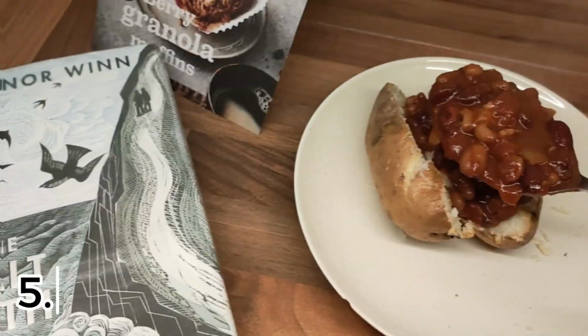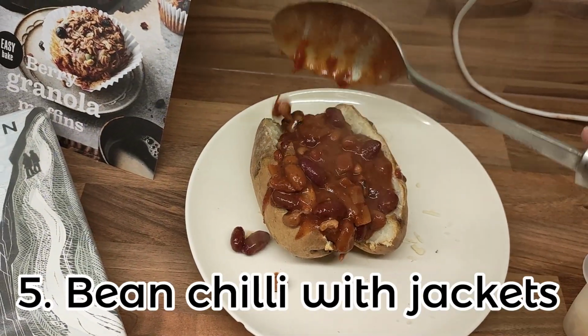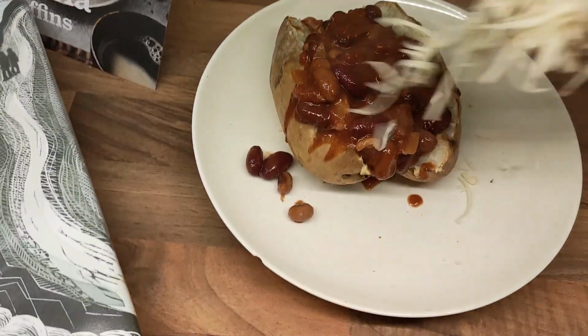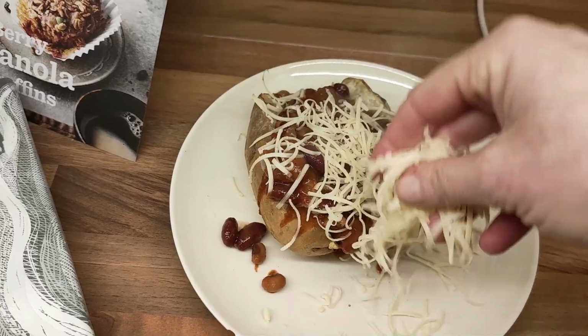We didn't use all the tacos, so we had them on the side with it. And then on another day, we had jacket potatoes with some bean chili and cheese.